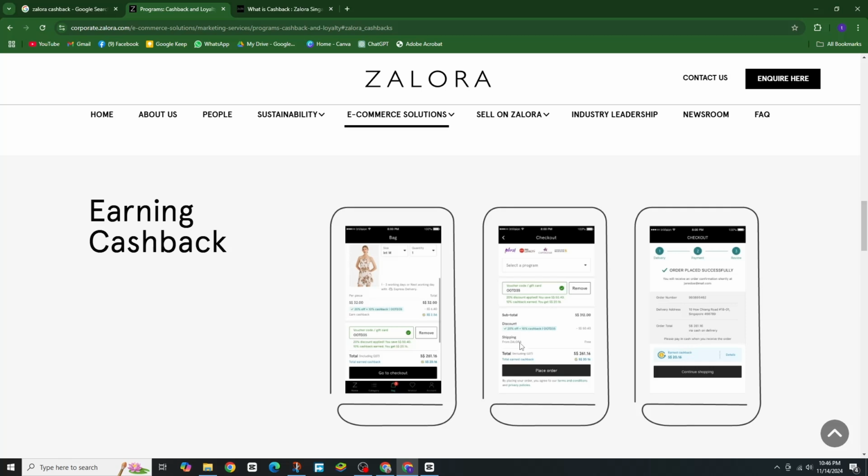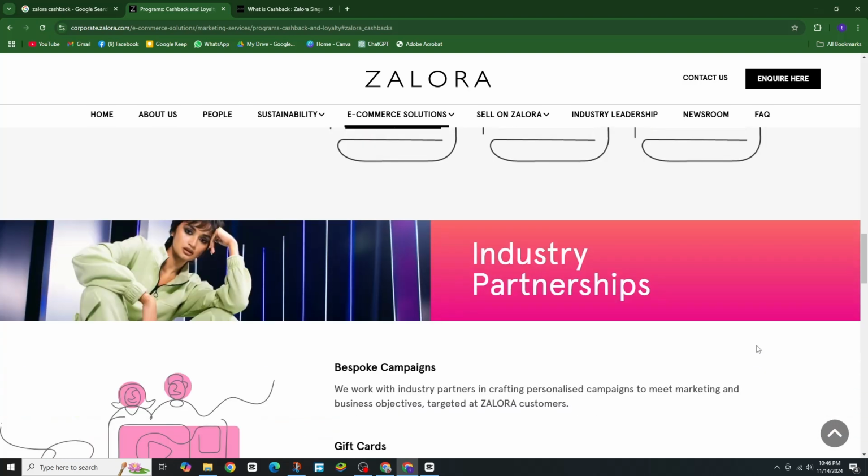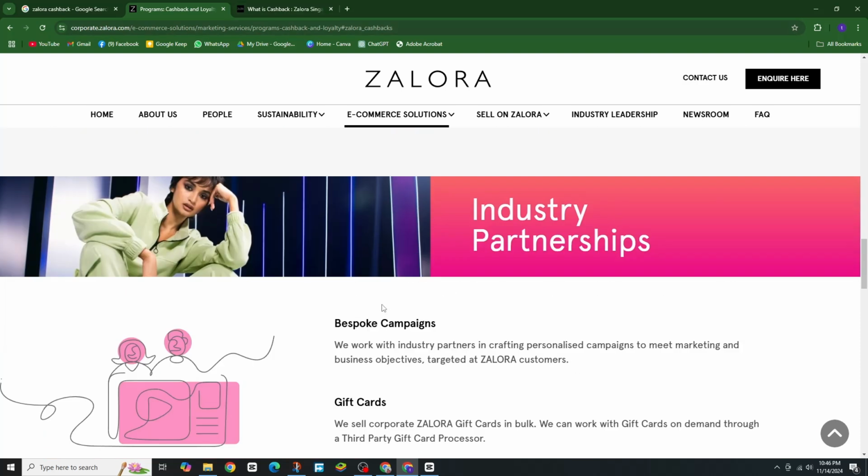Using your available cashback is simple. At checkout, apply your cashback balance. You can use cashback to pay up to 50% of the total item value, excluding account credit and shipping fee. Just toggle on the Use Cashback option and you are good to go.